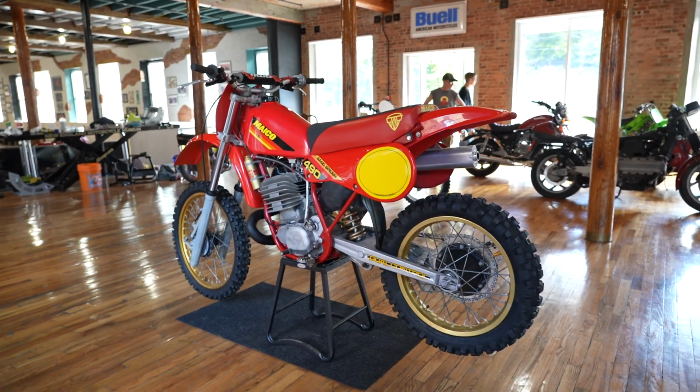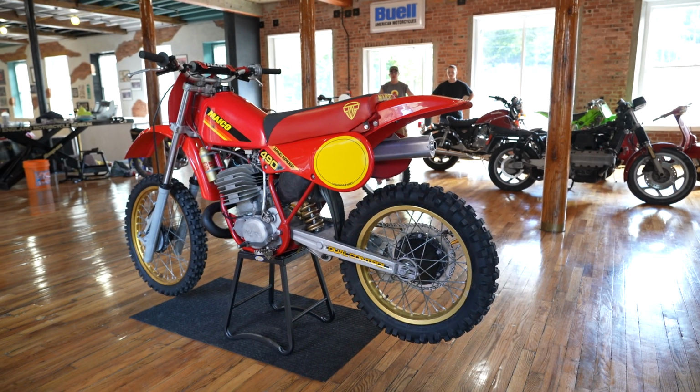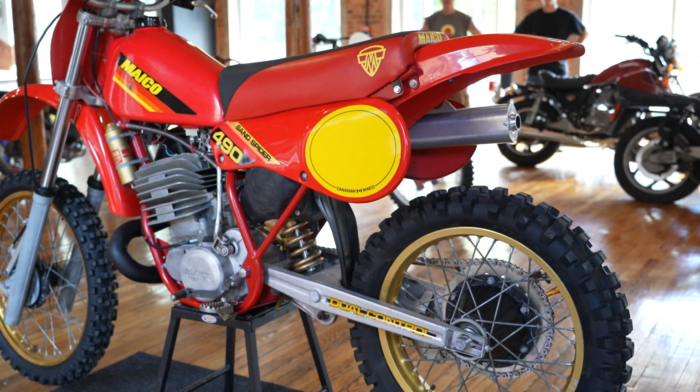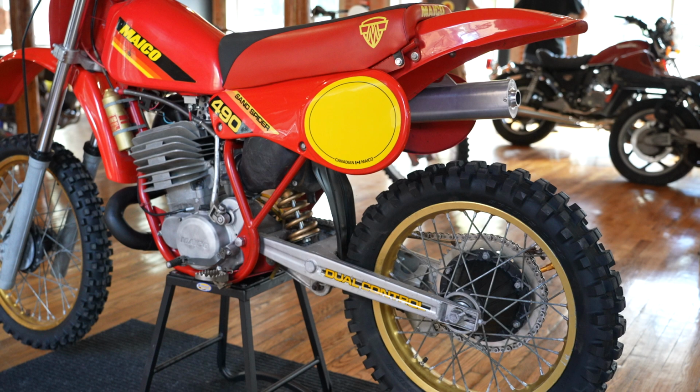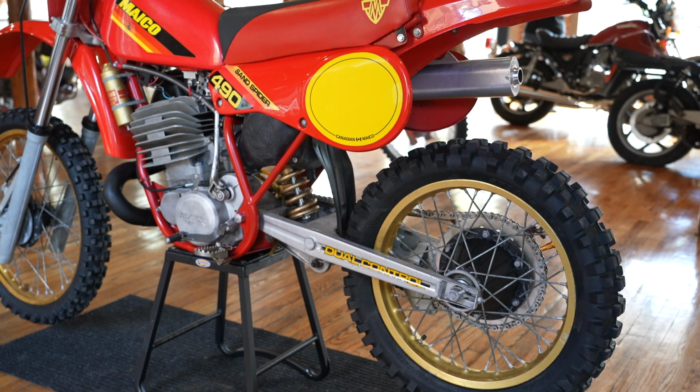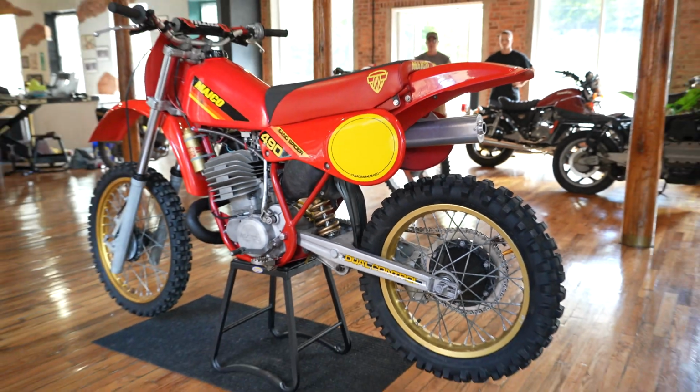Would you like to add anything, Junior? It definitely lower production than the Japanese bikes. Way lower. And it's got that obscurity. And the following Maico Sand Spider 490, just sick. The side profile of this engine on the clutch set. This is just a sick looking motor and a sick looking bike. There's a lot to like here.